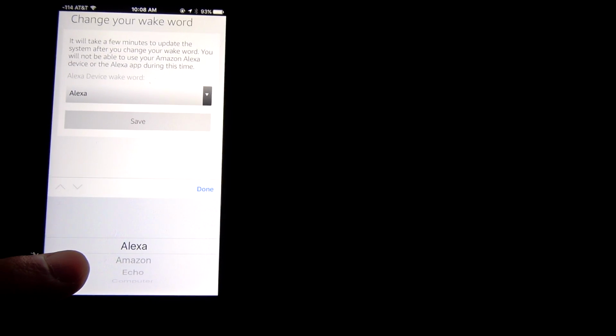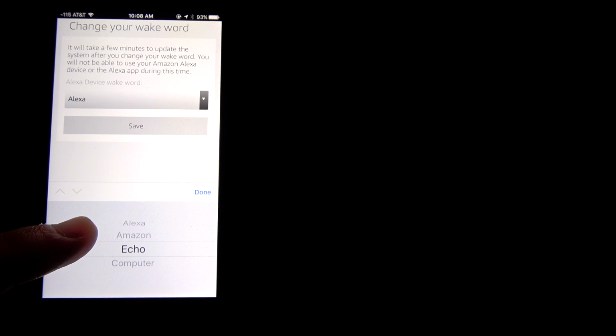So with that, I'd like to demo the handful of killer functions that I think work amazingly well and make the Echo worth having and really tough to live without. So the first thing I want to show you is just that you can set the wake word on the device to 4 different things. You can call it Alexa, Amazon, Echo, or computer.